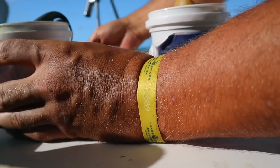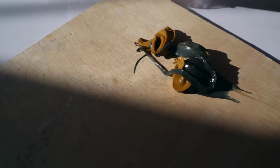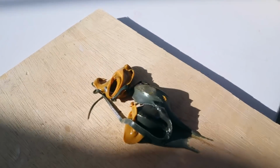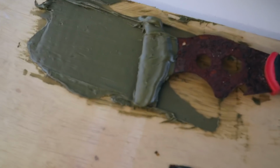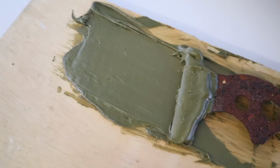Alright. Here's my two globs. And now I mix them together until they are uniform in color. It's very difficult to mix up, it's very thick stuff, but this is our deep green. No streaks or anything in it. And now I have to go apply it underwater. I don't want to get wet again.